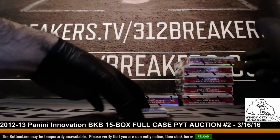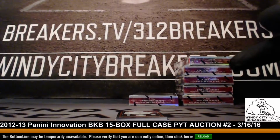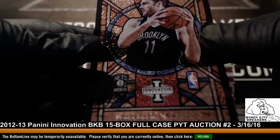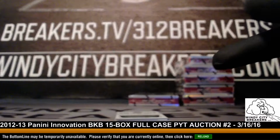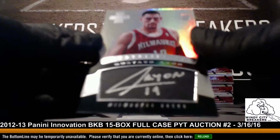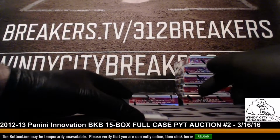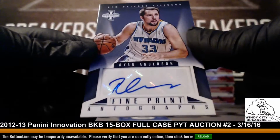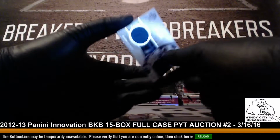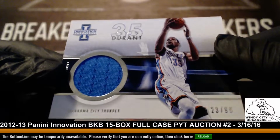And we have a Melo, New York Knicks, Innovators. New York Knicks. Next up, we have a Stained Glass. Go on to the Nets. Brook Lopez. There you go. And next up, we have Gustavo Ayon, Bucks, there you go, Bucks. Next up, Ryan Anderson, Pelicans. Very nice Pelicans. He's shooting the ball very well of recent. 23 out of 99. Thunder. Kevin Durant. Very nice, Thunder.